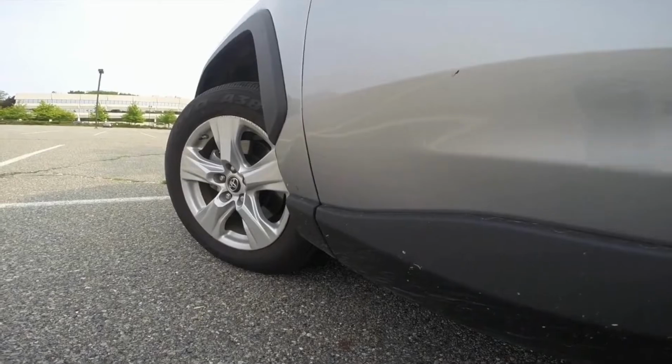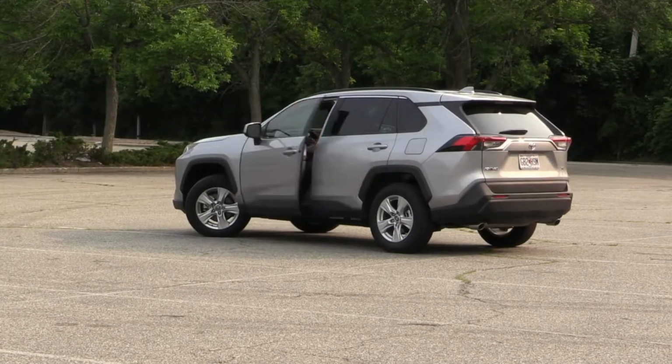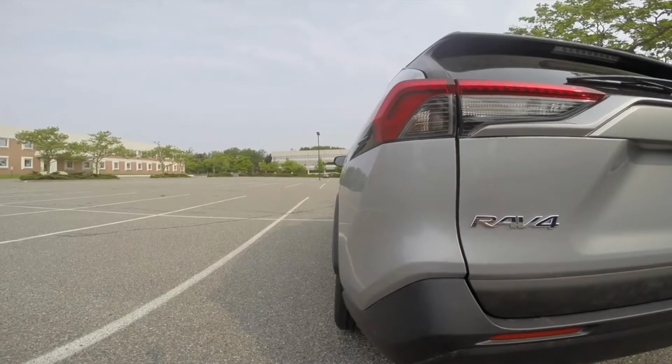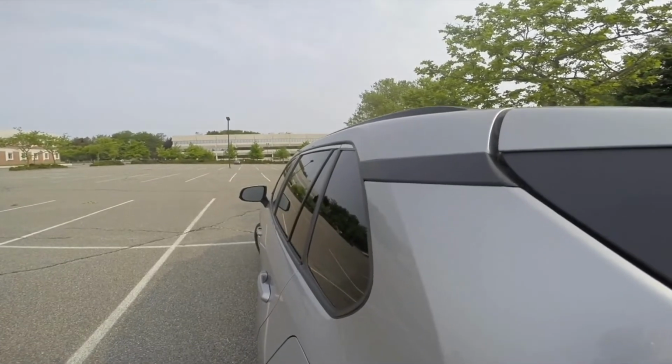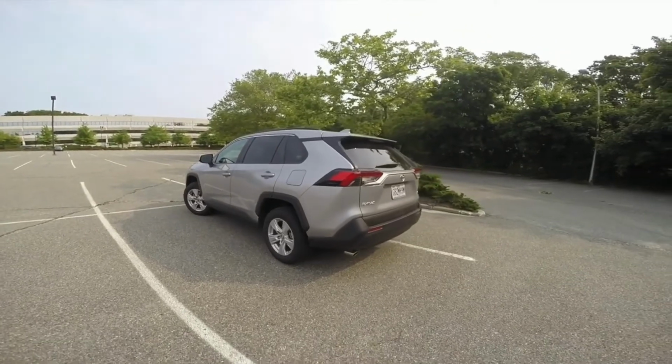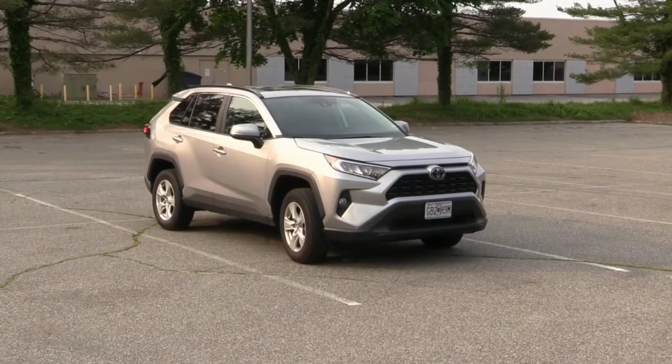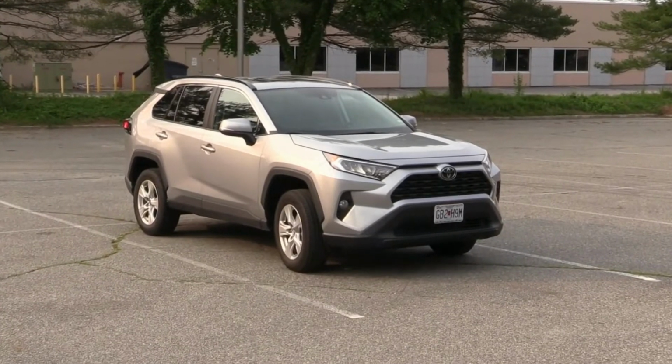Now back to the vehicle. I've been driving this around for the last couple of days and it's vastly improved all the way around. I love the exterior look because it looks different. It's a departure from the plain vanilla small SUVs that are flooding the market. This doesn't look like every other vehicle in the parking lot.